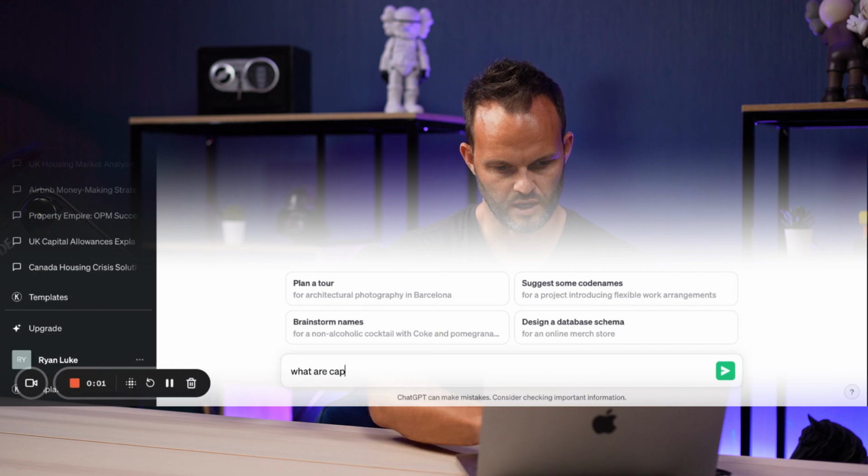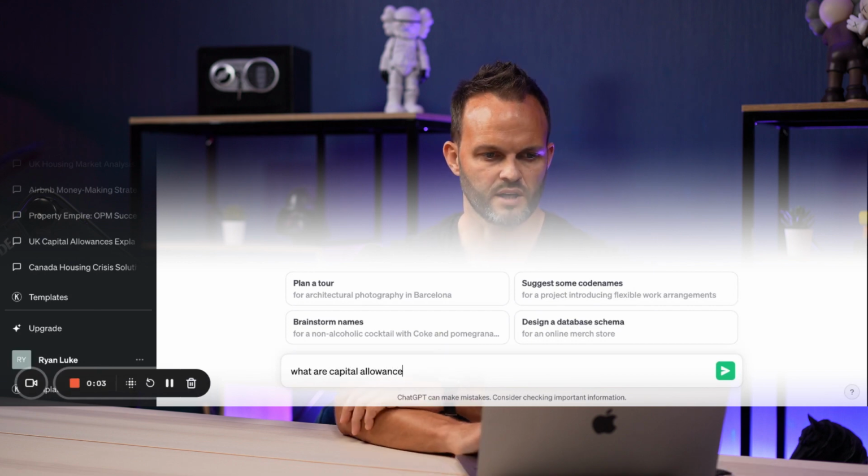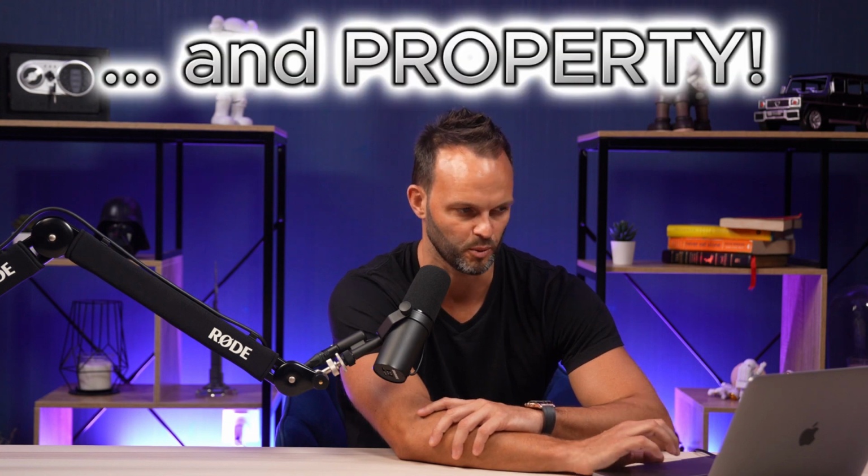So if we ask our good friend ChatGPT what capital allowances are, it's going to tell us they are a tax relief available to businesses in some countries, including the United Kingdom, to offset the cost of certain capital assets such as machinery, equipment, and property against their taxable profits. These allowances are designed to encourage businesses to invest in capital assets by providing a way to deduct part of the cost of these assets from their taxable income over time. In our world, this means the bits and bobs that don't fall out of a house if you were to turn it upside down and shake it.